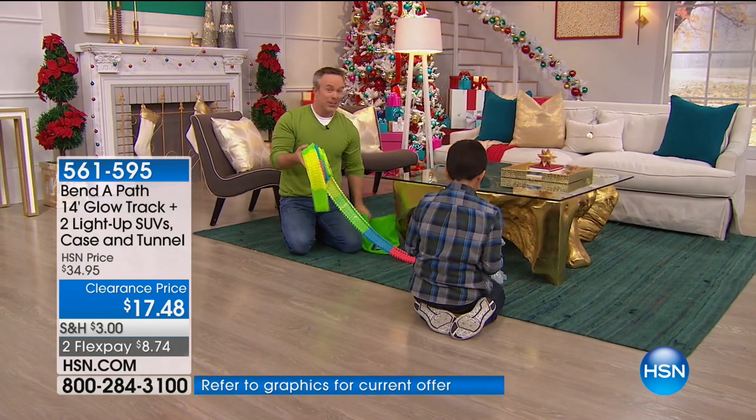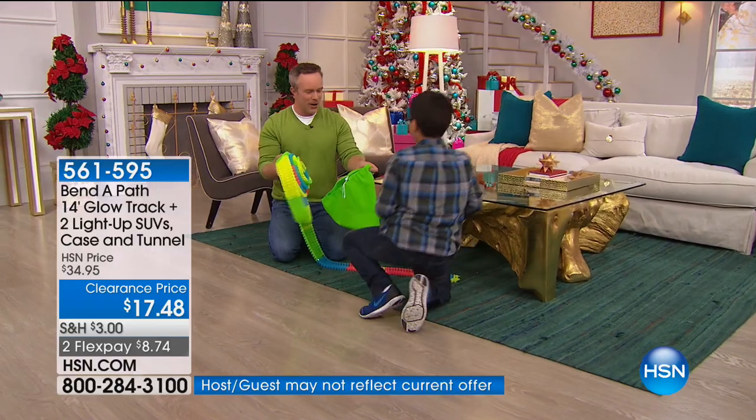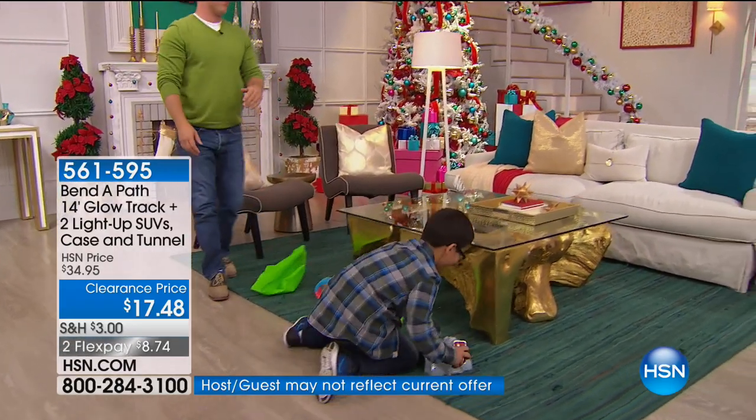And for $20, you can leave one at grandma's house. You can leave one at the nanny's house or something like that. Well, Michael, you're so helpful. You know what? Go ahead and set it up again. Why not? Have fun with it. Why not? And show how easy, and there's not a million pieces all over the place.